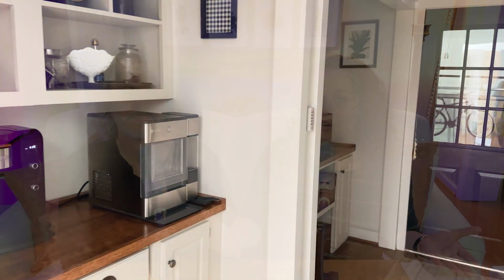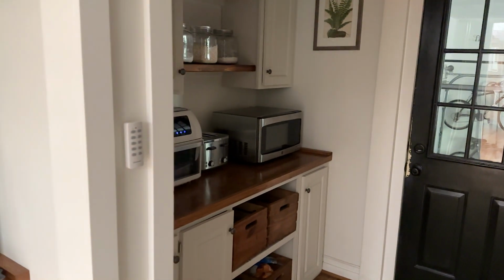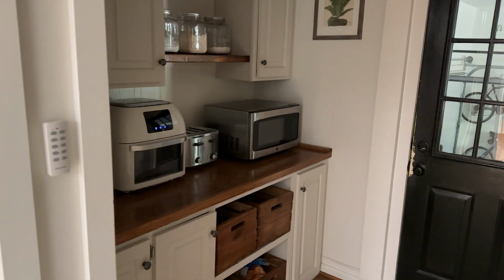In our pantry, we had a really ugly Formica countertop, kind of like a desk area. And then we had this other cubby that was not being used. It was supposed to be the pantry, but it had metal shelving and it was all exposed. So we built our own pantry with cabinets, and we wanted some pretty nice countertops, but we couldn't afford them, so we made them out of wood.